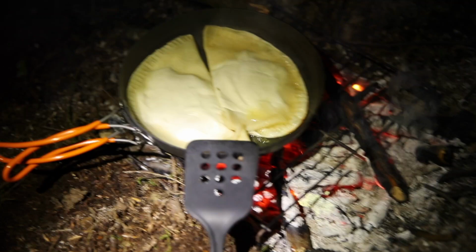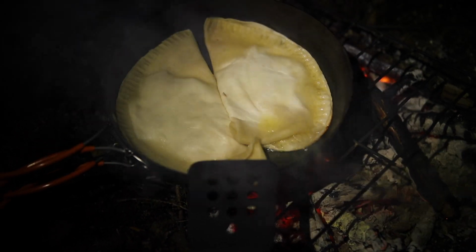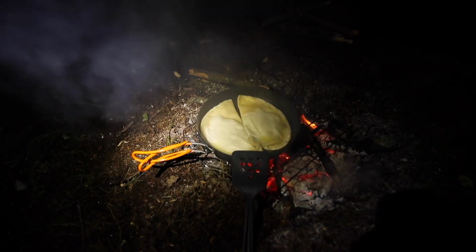Perfect. So I'm making some, I don't even know what to call these things. Basically, my mom made them and she put meat inside, wrapped it in a tortilla, and I'm just frying it up. Should be pretty darn good. Stuff is really good. So yeah, we're just hanging out.